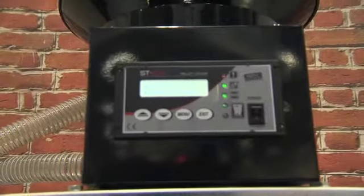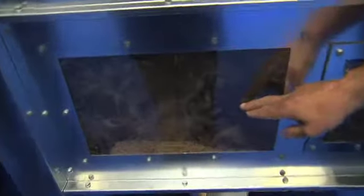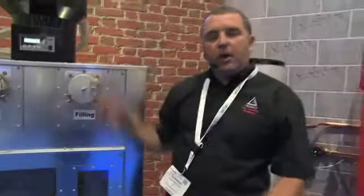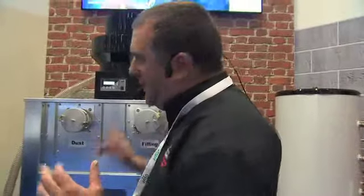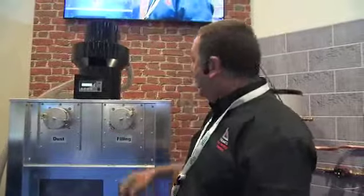We'll let the pellets go now. These will usually be dropping into the hopper. The vacuum system can be programmed to fill once a day, so it could be programmed to fill at 3 o'clock in the afternoon. So it's not going to come on in the middle of the night and wake all the people up. So it is fully programmable. And it gathers the dust as well, so it takes that out.